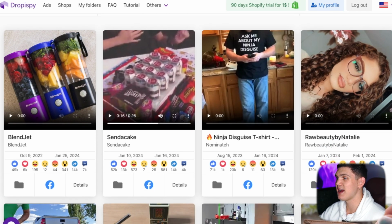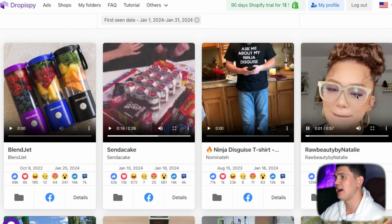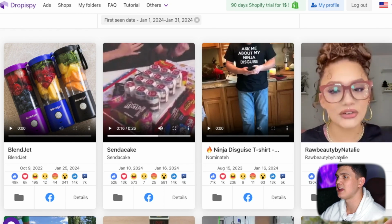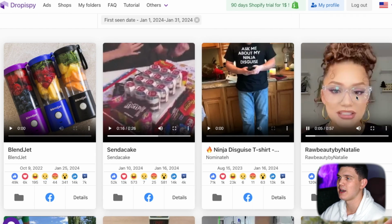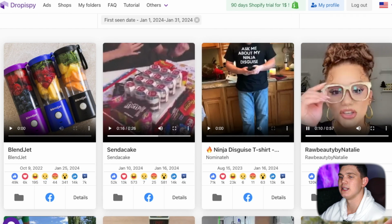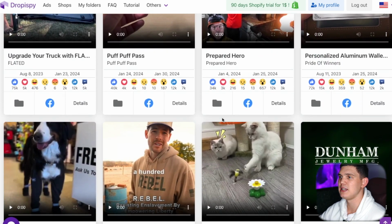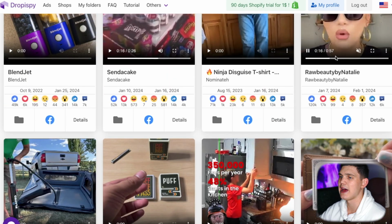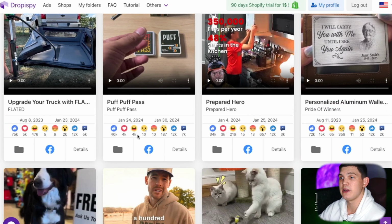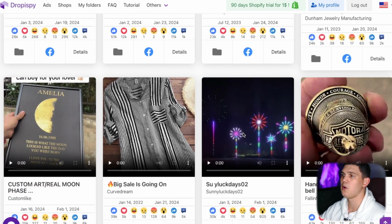This one was launched back in January of 2024. Different frames. I know that this company is absolutely killing it. I don't know if this is the actual company that I know of, but switchable frames is a huge market, lots of potential. So as you can see, you're going to get a lot of different ideas. Again, keeping that anger meter down, because less angry, lots of engagement means that the product actually is good, which of course we want to make sure that we're sourcing good quality products.